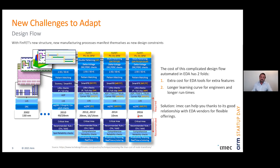And at the same time, you can see that most of the time you may not be able to use the full EDA tool set that is developed for 20 nanometer, for example, in 7 nanometer, where you need to add extra features. So what does this mean?